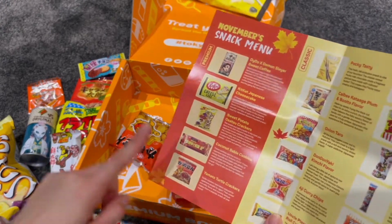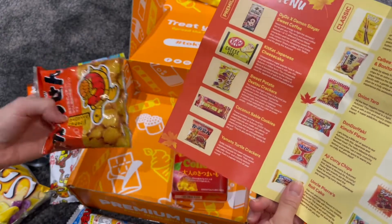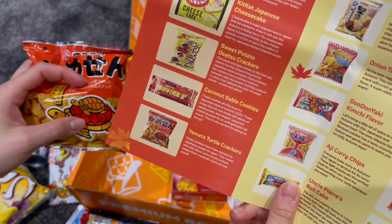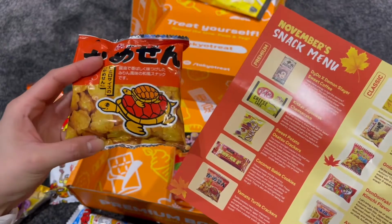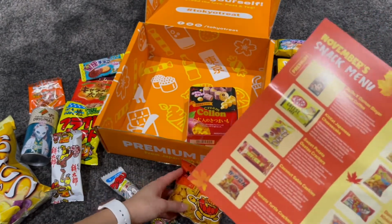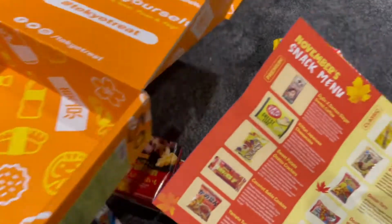And then last we have the Yamato turtle crackers. Right, what's this one? It's another popular snack all year round. It says they're sweet and salty, so it's a sweet and salty cracker. So that's all of the treats that we have in the Tokyo Treats.